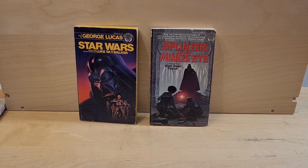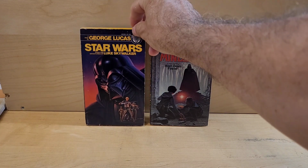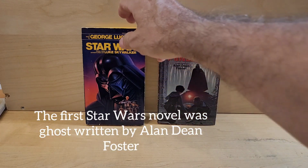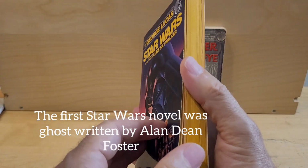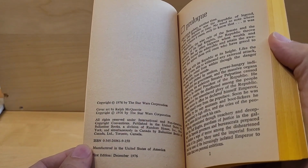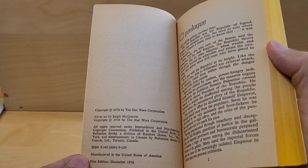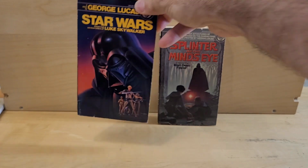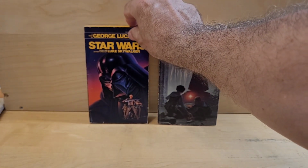What you're looking at is the first edition of the novel Star Wars that was released before the film back in 1977. And this should have been a hint to George Lucas that his film was going to be a box office smash, because this book sold out completely when it was first released. This is copyright 1976. The cover art is by the artist Ralph McQuarrie, who did the storyboards for the Star Wars film.